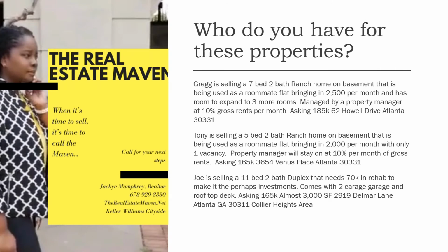Okay, so now I have some properties that I am selling in Atlanta and in Cobb County. Greg is selling his 7-bedroom, 2-bath ranch home. It is currently a roommate flat property. He's bringing in $2,500 per month for it. He does live out of state, so he's just looking to go ahead and offload it so they can buy something in his area.